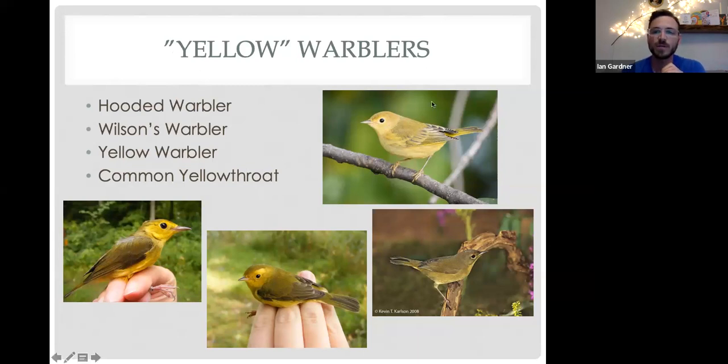So if you look, on the top right, you have yellow warbler. They're pretty uniform yellow all over. There's not much difference in the adult males. You'll see more green on the back. This one's probably an adult female. They have an eye ring.